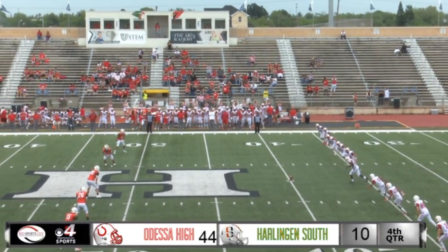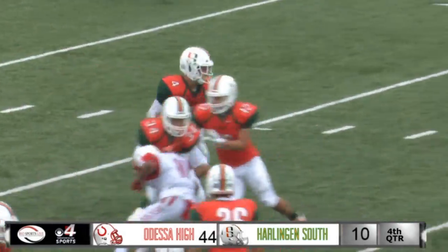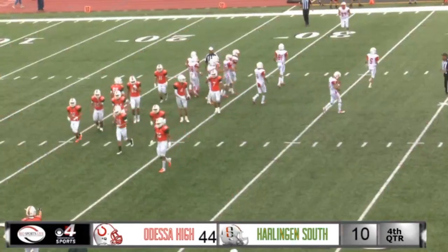Here we go. Kickoff now, ready for Odessa. And it's going to be high. It's returned, and we brought about the 15-yard line out to the 20 now. Makes a nice move to the 25 on the return, and we're down about the 27-yard line. And it'll be marked down there.